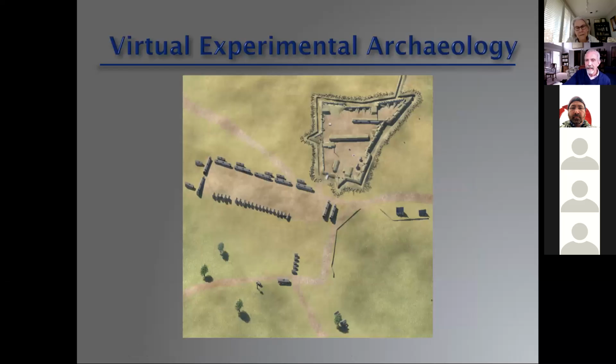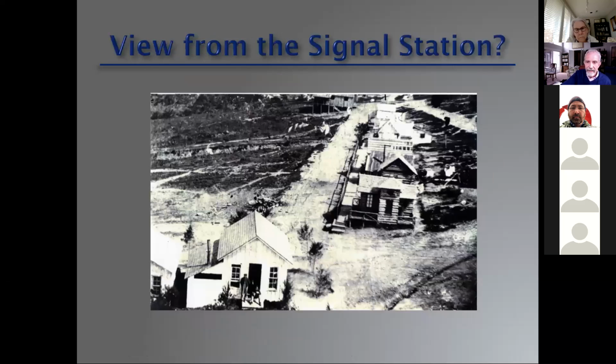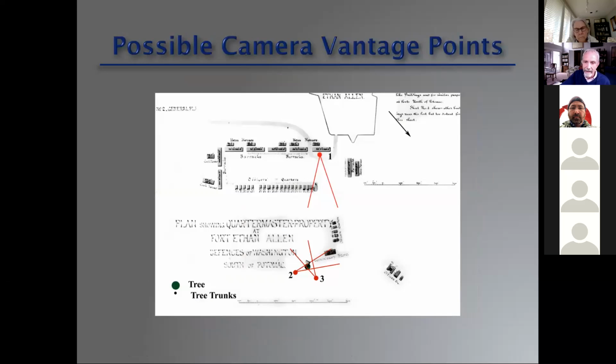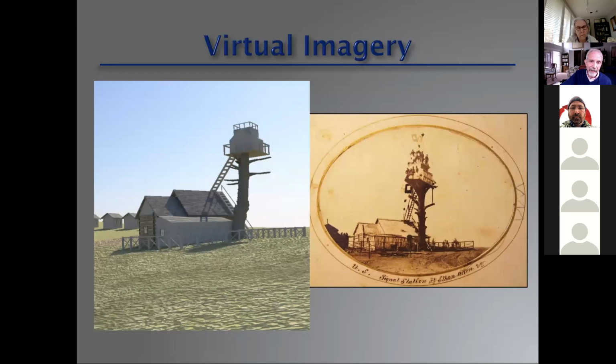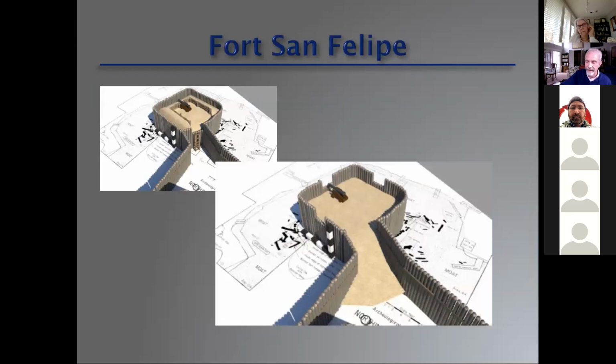Just one last one. This was not photogrammetry. This was doing a totally full-on virtual reconstruction based on engineering plans of 40th and Allen. But we had these photographs of a signal tree. Nobody knew where it was, and maybe a photograph from that signal tree. So using that virtual model of the fort and the cantonment, I was able to reconstruct maybe where those photographs were taken from. By recreating a probable signal tree, I was able to recreate the views that seem to be consistent roughly with the model. So I'm able to guess where the cameras were, and therefore where the tree was.